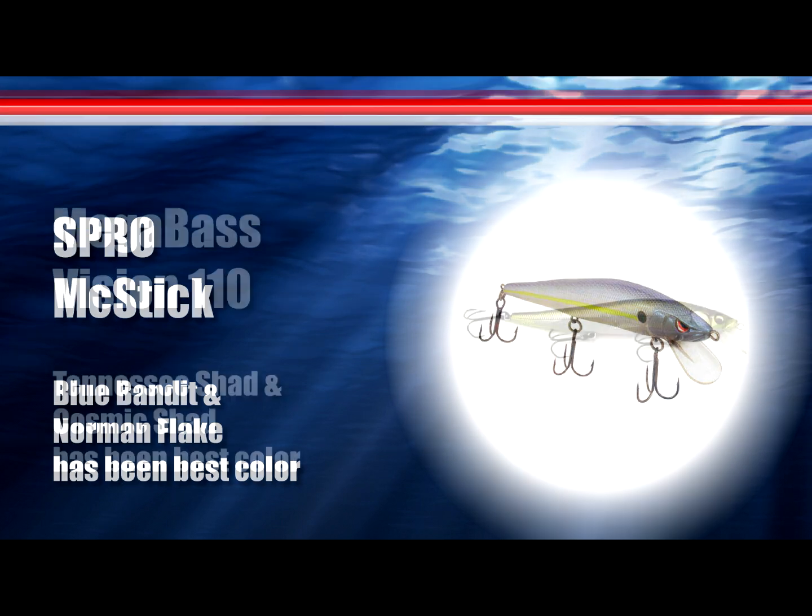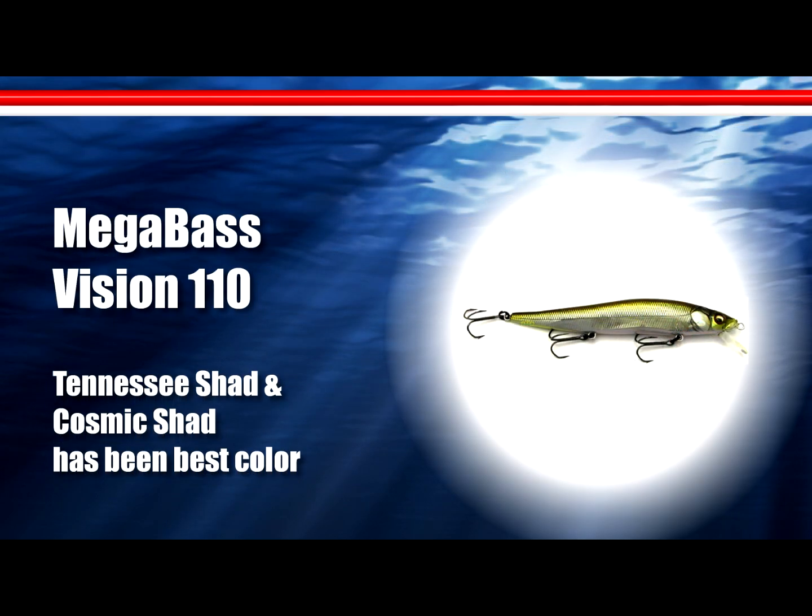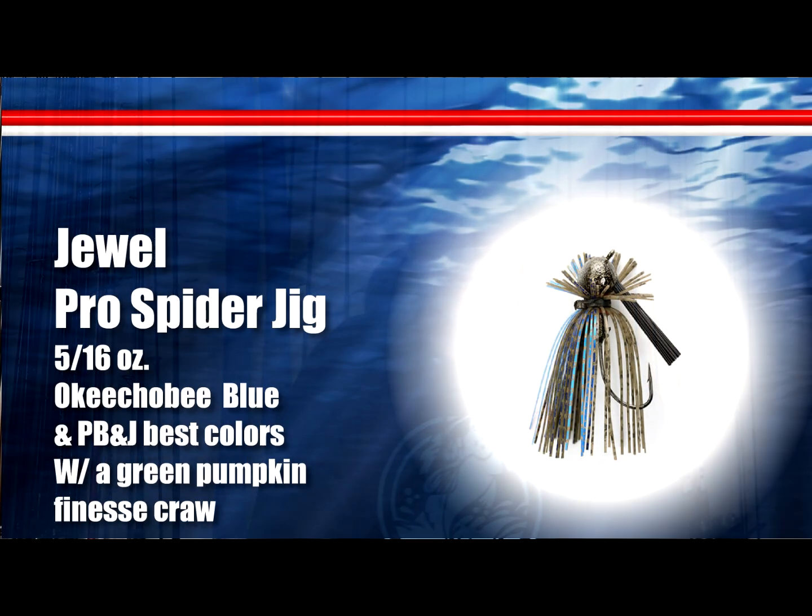The conditions weren't ideal, but I think if you get a windy, cloudy day, you can probably catch a few on a jerkbait as well. And then we caught them on a jig up there too, on the Jewel Pro Spider jig. Again, keen on brush piles, deeper brush though. I think the shallowest we caught anything around was about 15 foot deep, and that wasn't even a keeper.